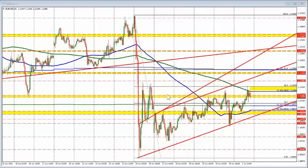Today's date, July 1st, 2016. We're heading into the weekend. I thought I'd take a technical look at the euro versus US dollar. What have we seen in this currency pair?